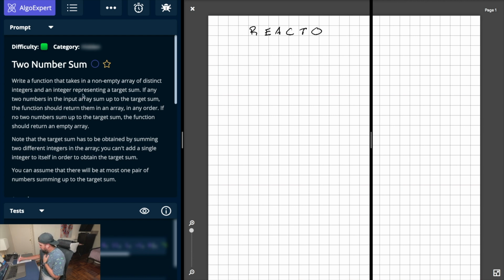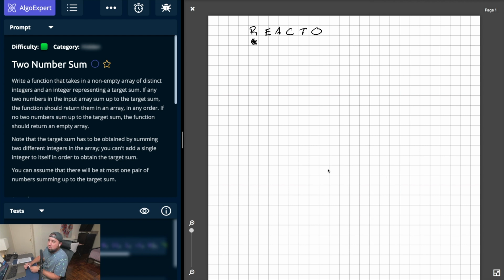All right, so let's repeat the question. Let's get that out of the way. So where was I? Write a function that takes in a non-empty array of distinct integers and a target sum. If any 2 numbers in the input array sum up to the target sum, the function should return them in an array in any order. If no 2 numbers sum up to the target sum, the function should return an empty array. Note, the target sum has to be obtained by summing 2 different integers in the array. You can't add a single integer to itself in order to obtain the target sum. You can assume that there will be at most 1 pair of numbers summing up to the target sum.